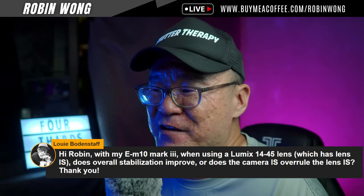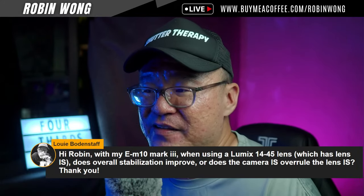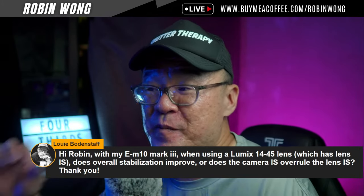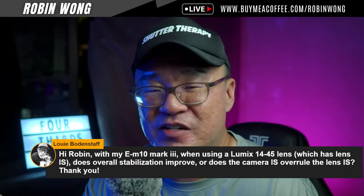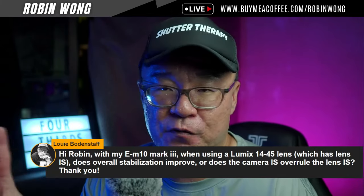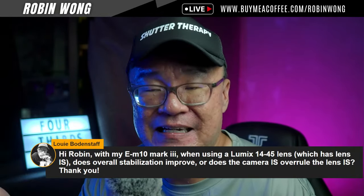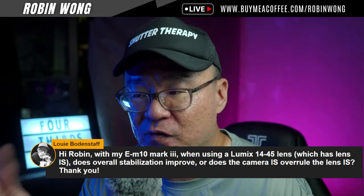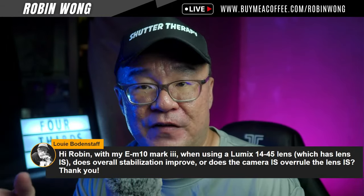With my EM10 Mark III, when using a Lumix 14-45, which has lens image stabilization, does overall stabilization improve, or does the camera image stabilization overrule the lens IS? Thank you. There is an option in the camera for you to choose whether you want to prioritize the lens image stabilization or the camera's image stabilization. You cannot use both. You have to choose one. By default, if you haven't changed the setting, then it's the camera's image stabilization that is prioritized. In this case, the EM10 Mark III's in-camera image stabilization is superior compared with the 14-45 lens.